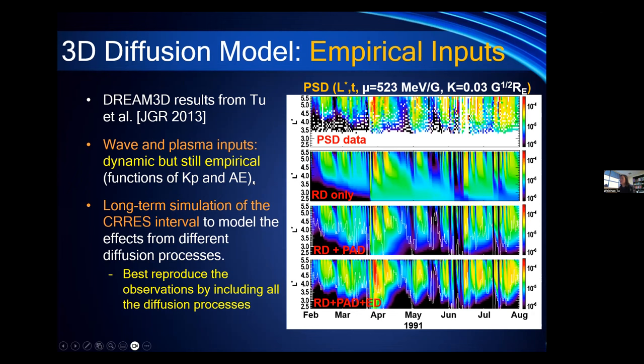And this is the result from our 2013 paper. We ran a 3D diffusion model with these dynamic wave inputs and tried to simulate the long-term variations of the radiation belt observed back in 1991 by the CRRES mission. That's an old mission. And this is a half year of simulation. The goal again is to model the effect from these different diffusion processes I talked about in this 3D model. The top plot is the data. This is the data by CRRES.